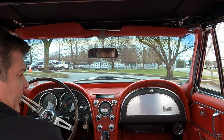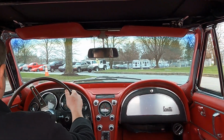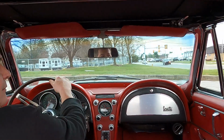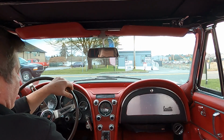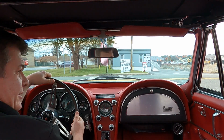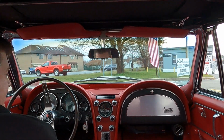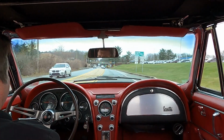Just a couple things to mention now. I talked about the door panels. This one's been replaced. That one's original. It's got some cracking on it, but it is the real deal. And a lot of this car is untouched. I can tell you the gauge cluster has never been touched in this car. Really a neat original condition. Okay, this thing feels good.